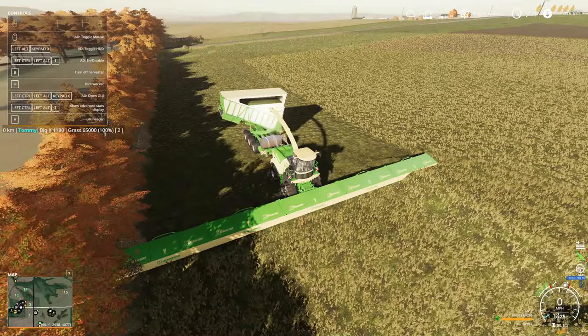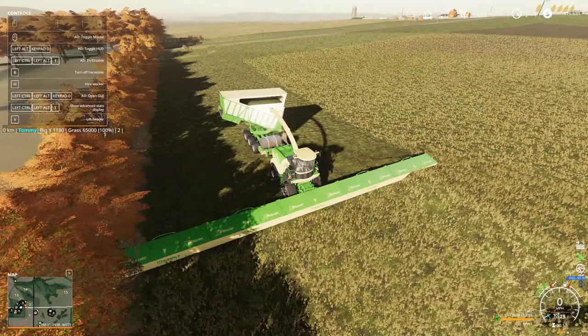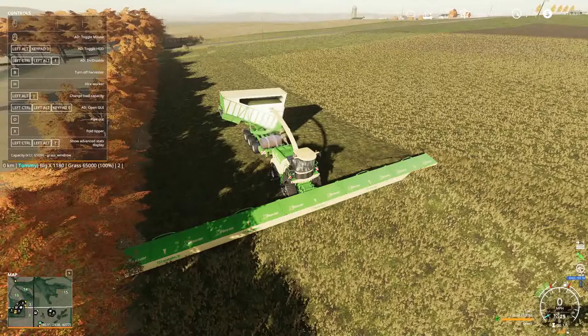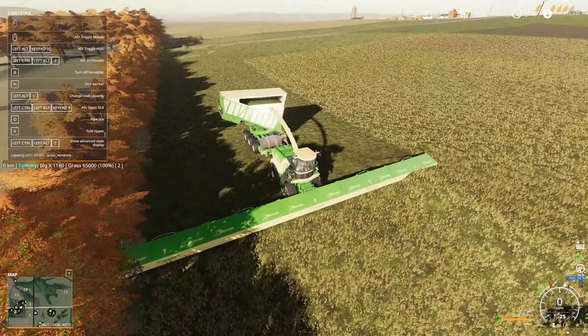And this is where it gets cheaty. You can also hit Alt and J, which I don't see it on there, so. Okay, I'm not on a tipper there. All right, now you can see it at the bottom, right above my name, it says Tommy. It's come past the 65,000 grass wind road. We're going to hit Alt and J.